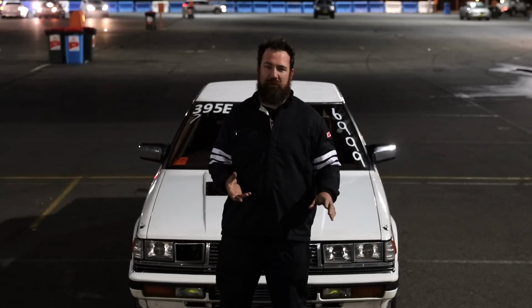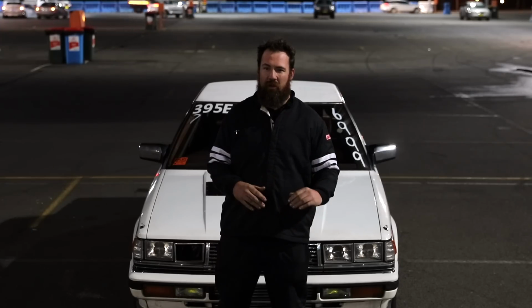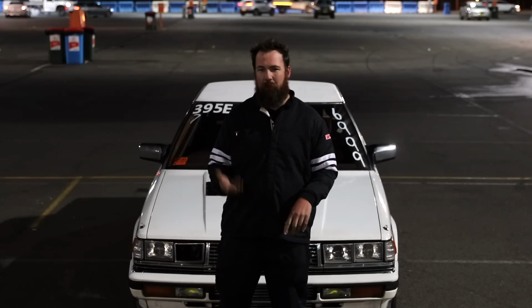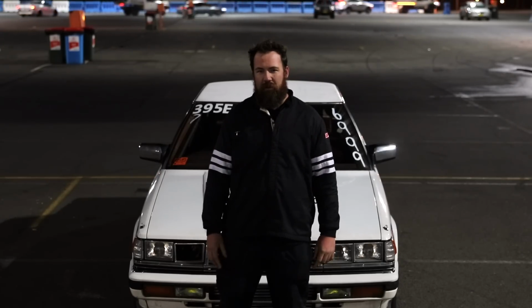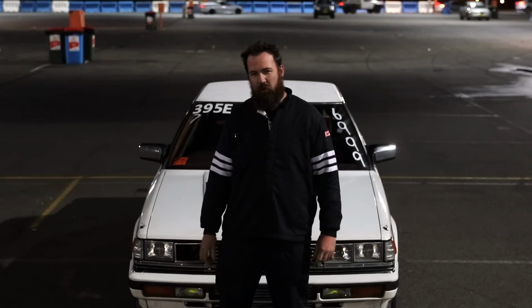We finally got a bit more serious, and it's basically straight off the trailer. It's gone eights, and the mile an hour has come up substantially as well. So couldn't be happier with that, but we know there's still more in it as well.